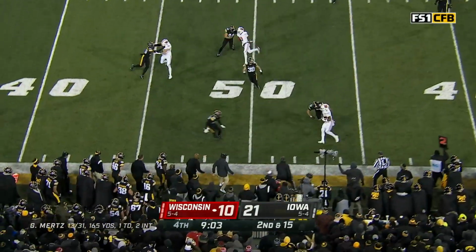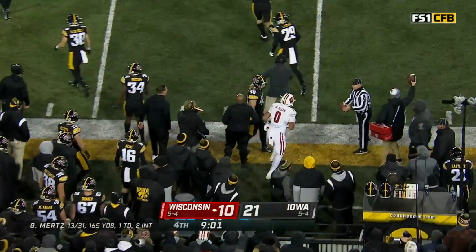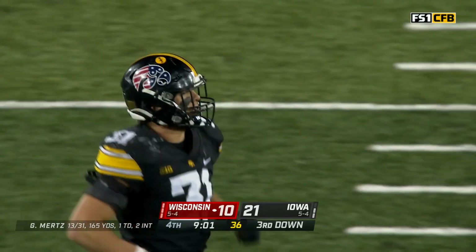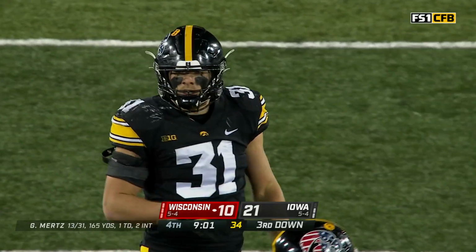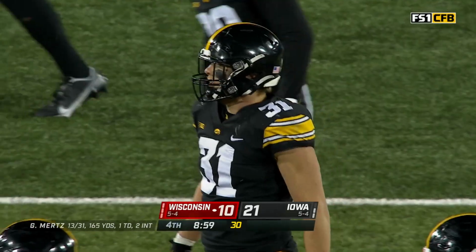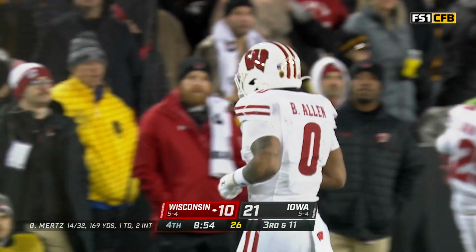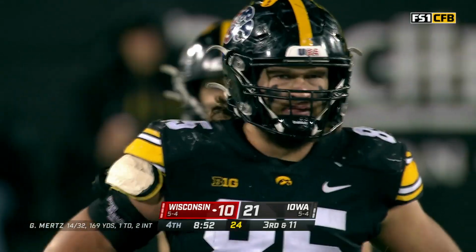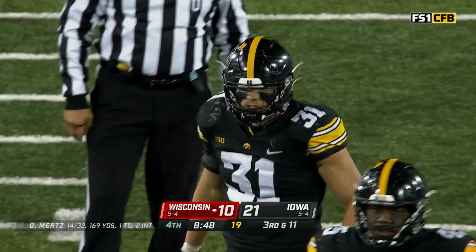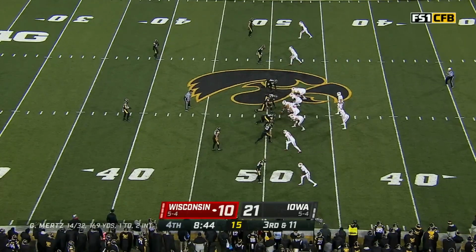There's Allen hauling it in, trying to get to the 50. And Campbell knocks him out of bounds at around the 48. So they get 4 of the 5 back. 3rd down and about 11 coming up. Campbell really zeroed in, missile lock on Allen, and wasn't going to let him break that tackle. 2 great Big Ten performers, Braylon Allen and Jack Campbell, one-on-one in that situation on the sideline. Another long 3rd down for Wisconsin. Can Mertz pull something out here?